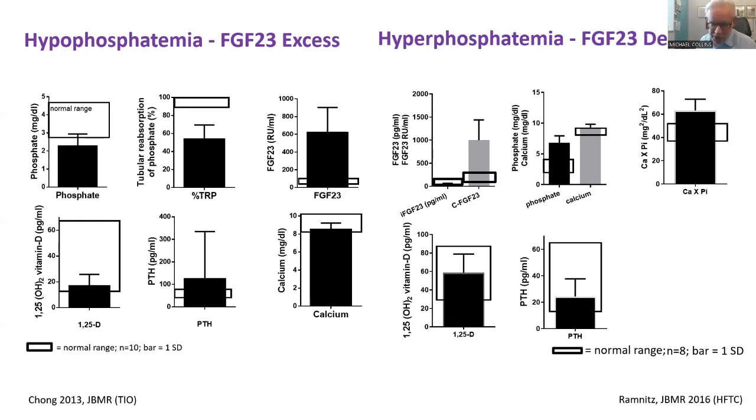hyperphosphatemia, FGF23 deficiency. And here, as you can see, intact FGF23 is very low, depending on the disorder. This was hyperphosphatemic familial tumoral calcinosis. The C-terminal FGF23 is quite high. The big deal in this disorder is you have a high phosphate, a high calcium, and you have a high calcium phosphate product. And it's really believed that this high calcium phosphate product is required and permissive for the calcification that occurs in this condition, but not sufficient. These patients, because of the low intact FGF23, have frankly high or highish 125D and low or lowish PTH.